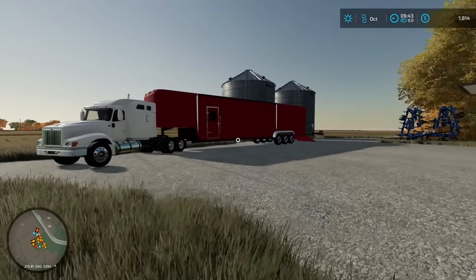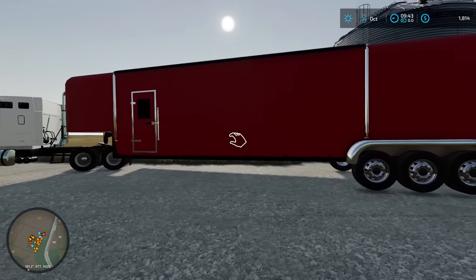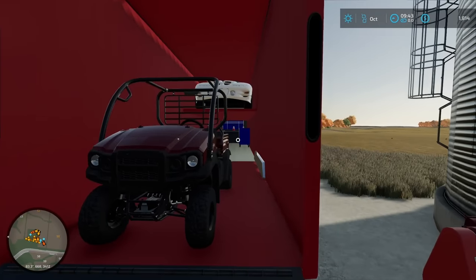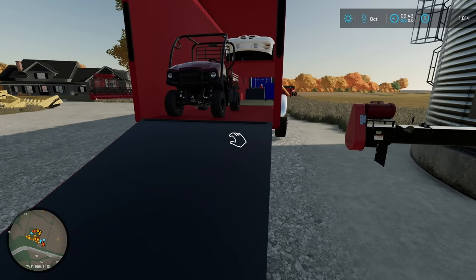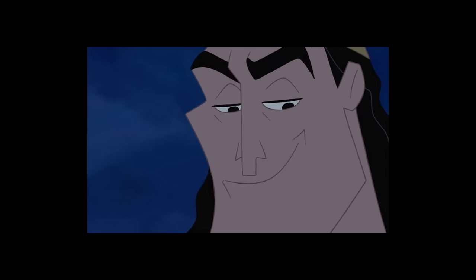Well, it looks like the truck just arrived here. We have the truck here, the trailer, and inside of here we have two things. We have Buck's Camaro up top, and then down here we have Buck's old mule. Oh yeah, it's all coming together.